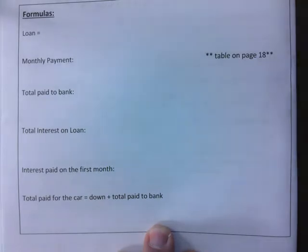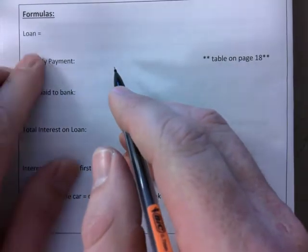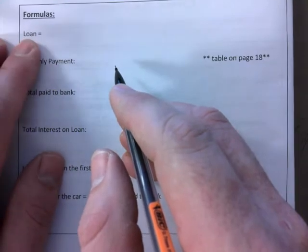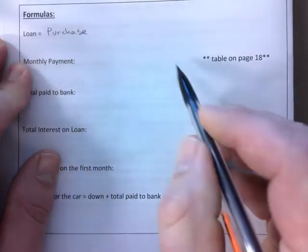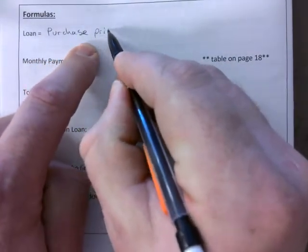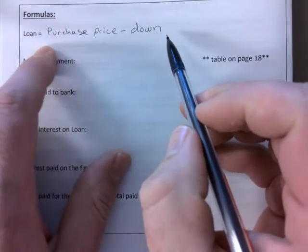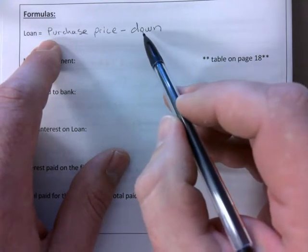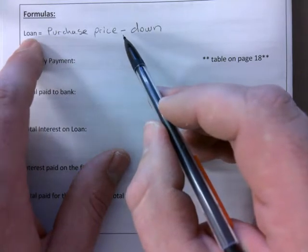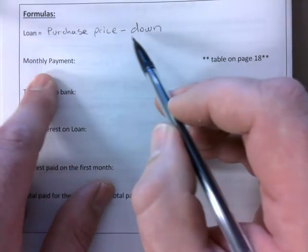You need to pay attention to this one, and this one has to find its way to your study sheet. These are not on any formula sheet whatsoever. I made them up, okay? What's the loan? It's the purchase price minus down payment. So if you have a car that you're interested in that is 10 grand and you have 2 grand saved up, you put the 2 grand down, and so the loan that you're going to get from the bank is 8 grand, right? So that's the idea here.